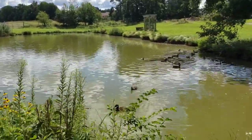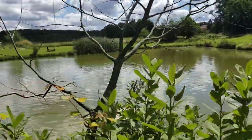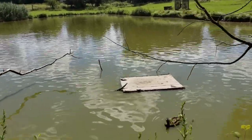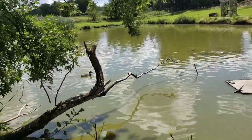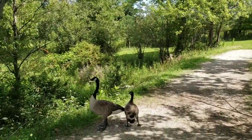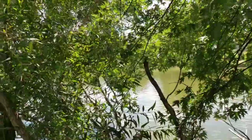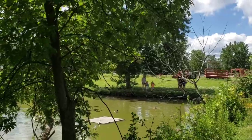We got ducks here at the pond. Yeah, the Cheerios are empty. Look at the turtle. Oh, there is a turtle. Aww. They got some geese. There's two turtles. Oh, yeah, the other one. Oh, I didn't see the little one.